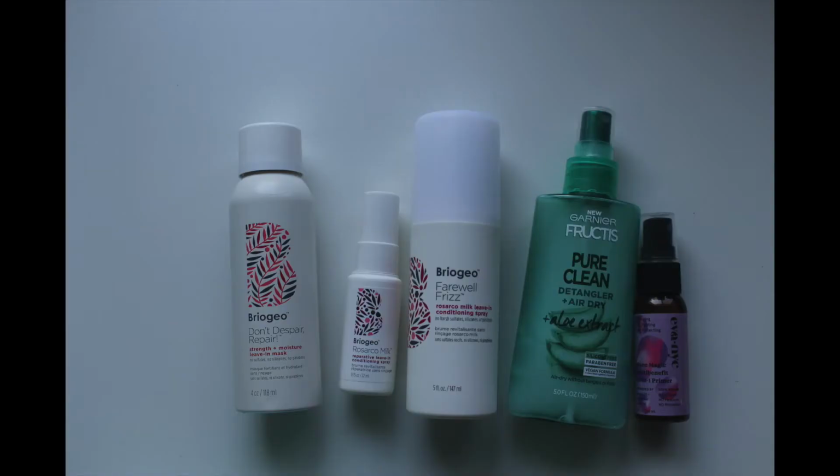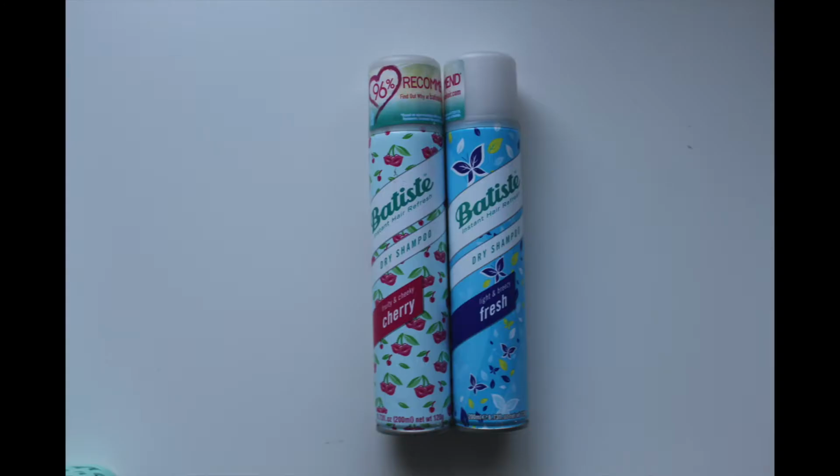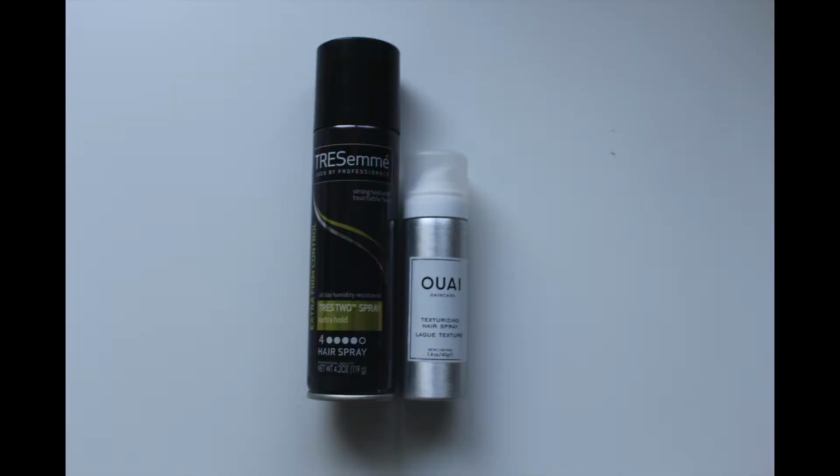For leave-ins and frizz control, I currently have 5. My goal is to have 2. And some of these are minis. If anything's a mini, I am counting it as 1 because I own it still. For heat protectants, I currently have 2. My goal is to have 1. Dry shampoos, I have 2. My goal is 1. And hairsprays, I have 2, and my goal is 1. I don't really use heat protectant, dry shampoo or hairspray, so I think it's ridiculous to have more than 1. But that is that.